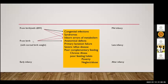But the most common problem where you see a normal birth weight child having failure to thrive is some kind of anatomical defect, like a cleft palate. Cleft palate, esophageal stenosis, pyloric stenosis, jejunal atresia, those types of anatomical defects can cause failure to thrive from birth, but with a normal birth weight. Then we go to early infancy, where you see failure to thrive during the first 2-3 months of age. Sorry, there's another thing where from birth you get failure to thrive due to primary lactation failure. Primary lactation failure is inability or inadequacy of breastfeeding, which gives rise to failure to thrive.